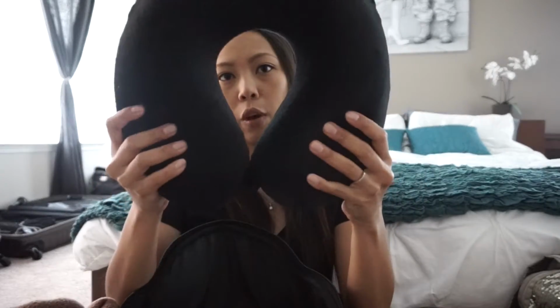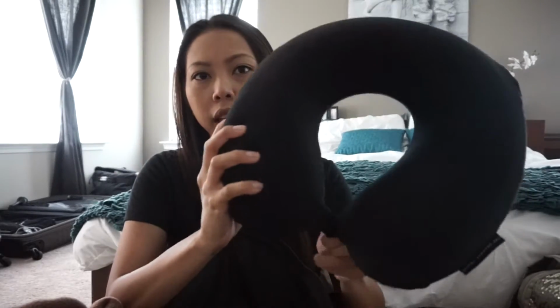The first thing I pull out is his neck pillow. This is a memory foam neck pillow that I purchased from TJ Maxx. I believe it was like $12.99, and it has a little button here that he could button or whatever he wants to do. So this is for him.